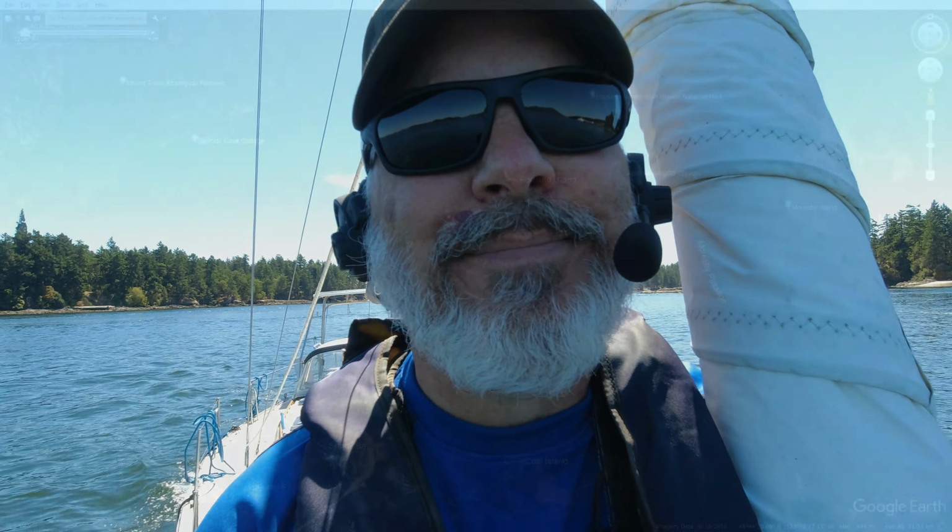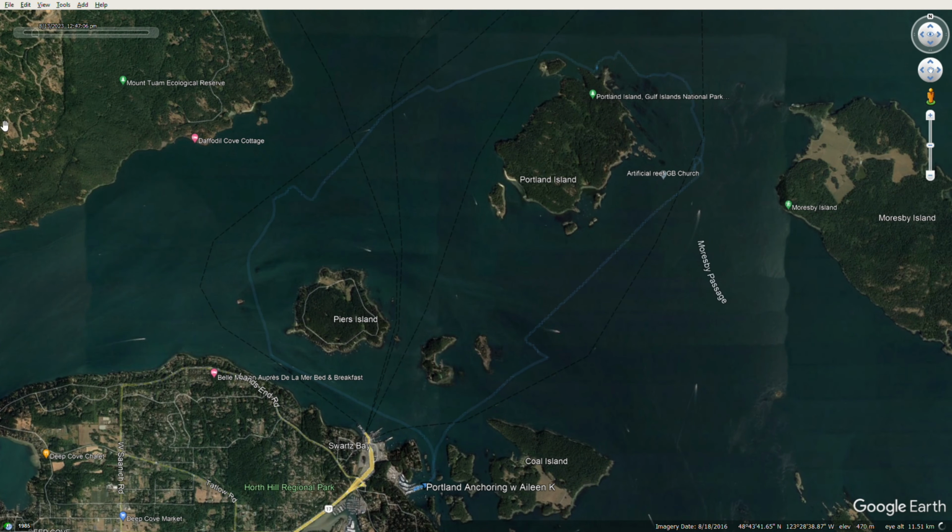Very exciting. Portland Island is a small chunk of forest and rock between Vancouver Island and Salt Spring Island. It is part of the Gulf Islands National Park Reserve and is only accessible by private boat. There are 3 anchorages at Portland. They were all full, so we decided to anchor off Great Beach on the northeast side of the island.